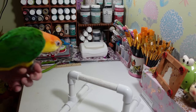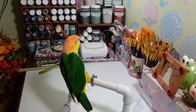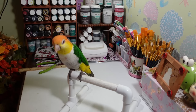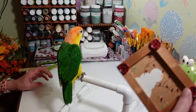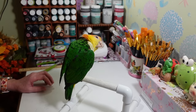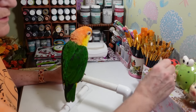All right, here comes my little brat boy. Come in. Now what? Oh, I know. There's something different. Oh, my goodness. Somebody asked me the other day why it would bother him. Anything different bothers these birds. It's this picture frame that I put here with this snowman. Gonna have to move that for now. There. Is that better? We'll move your frog back here.